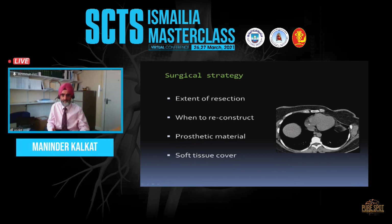But the main issue here is that you should aim to get a clear margin, no matter how far you have to go. And if you need a spinal surgeon for that matter, get him. When to reconstruct? The defects at the back can be left alone. You don't really need a reconstruction. Or if there is a tumor from the first or second rib, you don't need reconstruction. But by and large, the majority of tumors anteriorly, laterally, or at the costal margin will require some sort of reconstruction. So 2 or 3 ribs coming out will create a big defect, and you need to reconstruct.